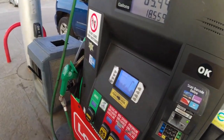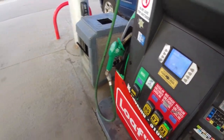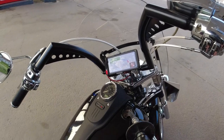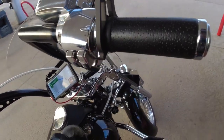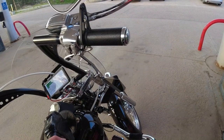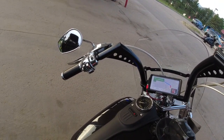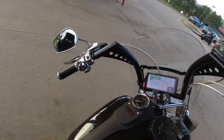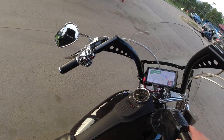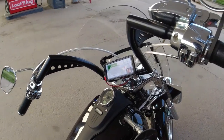All right, so I'm going to get some gas. Check out how much the gas is. $4.22. That's the most I've ever seen gas. That's outrageous. Luckily, I only need about a gallon. After driving 8 hours. All right, so I'm filling up now. As a matter of fact, we can actually look at the miles. Wow. We drove another 47. That's crazy.